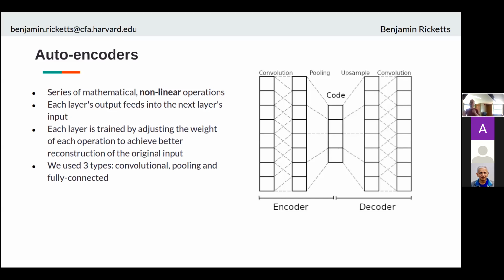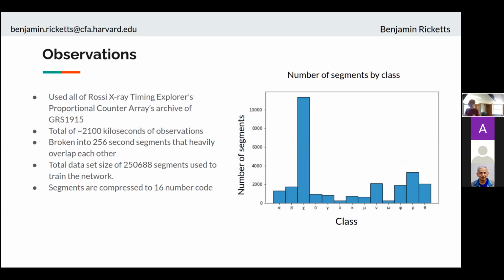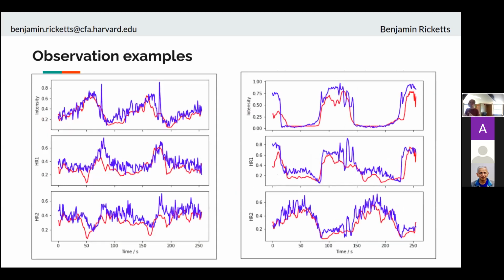We compress it down to 16 numbers. And the important part here is we use that code and we try and reconstruct the original input data that we put in. And if it's accurate, we're hoping to have retrieved important, complex features from the original input. So I have an example here of inputs, for instance. In the blue is the original data and the red is the reconstructed.